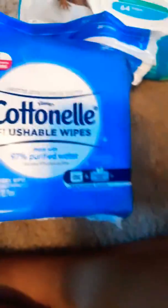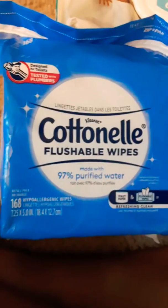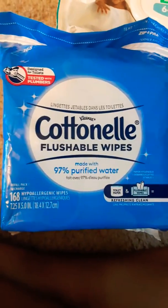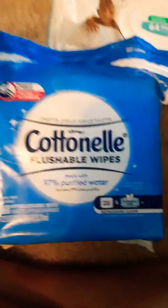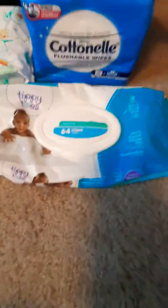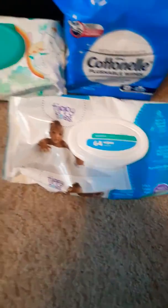So, like I say, I would recommend using these in emergencies, and similar brands. Cottonelle is probably the main one, and I can think of another couple of brands that are similar. The good thing is they are hypoallergenic, but I wouldn't recommend using these on a regular basis. But I am very thankful to have them for emergencies.